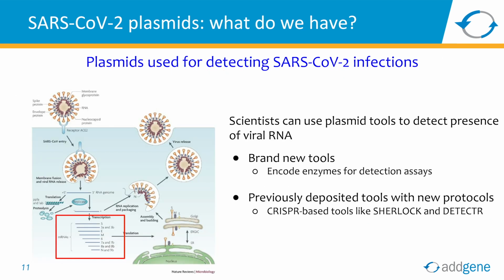We also have a set of plasmid tools that can be used in some of those detection experiments that Melina described. So some of these tools are brand new. Scientists really were able to ramp up their production of specific enzymes used in some of these detection assays, as well as think about older tools that were previously created for something else, but could be utilized for detection of the SARS-CoV-2 virus. So two great examples of CRISPR-based tools that Addgene already had in our collection were the SHERLOCK and DETECTR systems. And both of these now have SARS-CoV-2 specific protocols created so scientists can use these tools as they're trying to detect when people have gotten the viral infection.